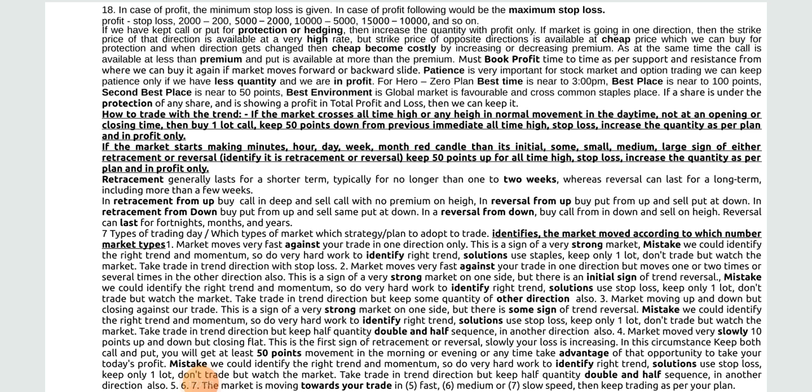5, 6, 7: the market moves towards your trade in 5 fast, 6 medium, or 7 slow speed. Then keep trading as per your plan.